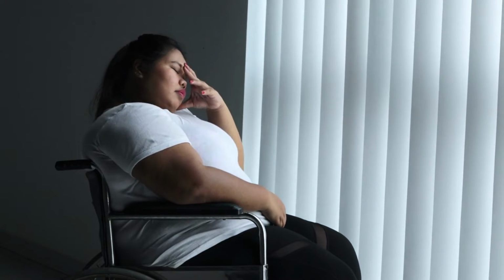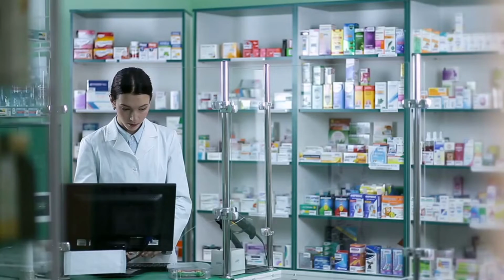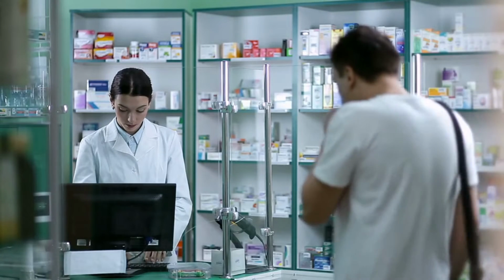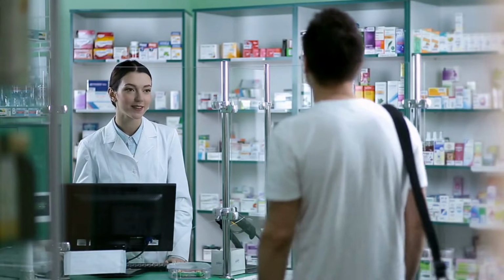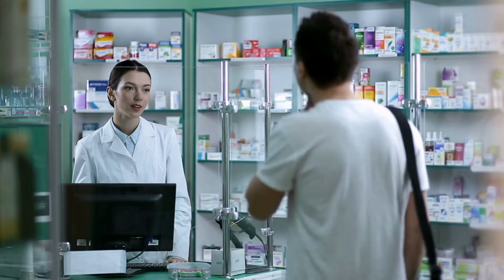For people who are already overweight or obese, the additional weight gain can exacerbate existing health issues, leading to a cycle that can be challenging to break. Recognizing the drugs that contribute to weight gain and understanding their mechanisms can help patients and healthcare providers work together to manage these side effects effectively.